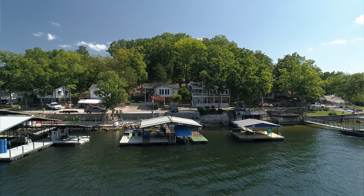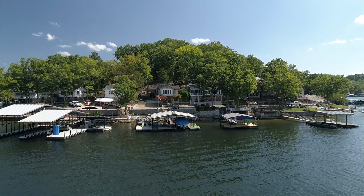And obviously, depending on where you are right now, we're talking about elbow space and room. If you want a big property and you want to have space between you and your neighbors, then hey, there's some really great off-lake options that are going to give you a big property with a ton of elbow space and room.